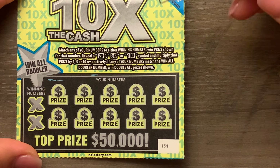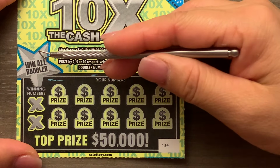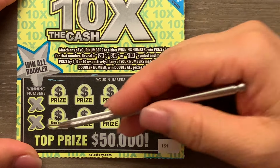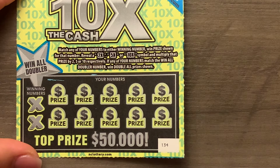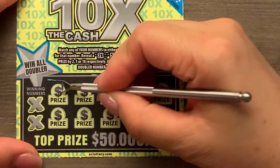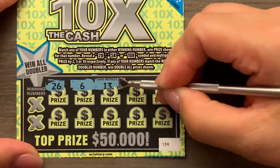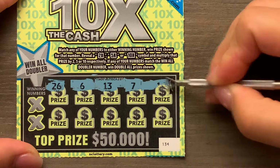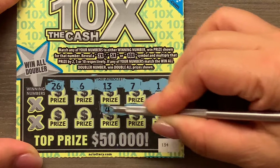Matching number and find the symbol 2X, 5X, and 10X for the multiply. And the number when all double. If any of your numbers down here match this one. Yes. Okay, go ahead. Start us off with a winner now. Okay. 26. Let me see. Do I have multiplies? Come on, let me start with the winner.